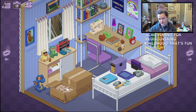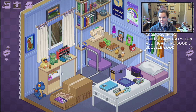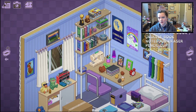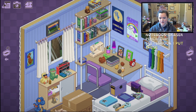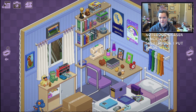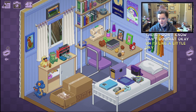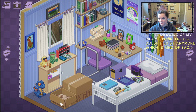Alright. Guitar book, ukulele book. Notebook. Eraser. Pencil cup. Sketchbook. I'm gonna put these. Well, nope, can't do that. Okay. Oh, I have a little drawing of my piggy. I think the pig doesn't exist anymore, which is kind of sad, actually.